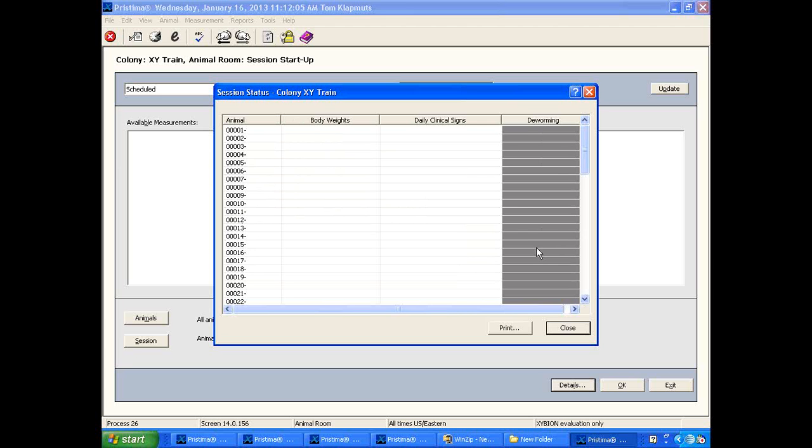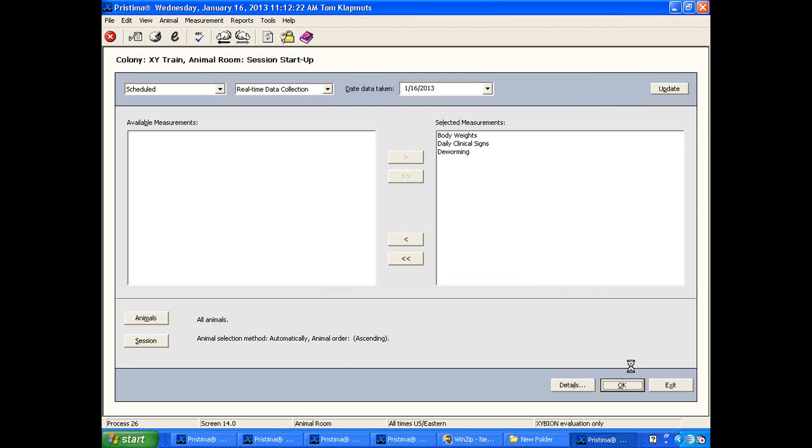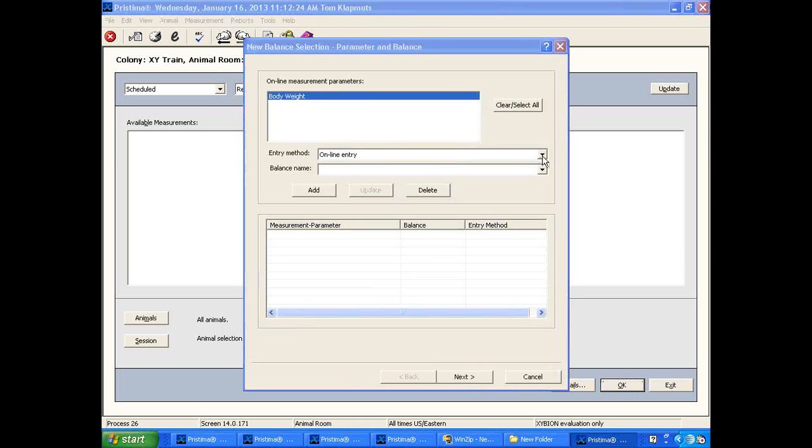The gray boxes show me that I don't have that measurement scheduled. And if we scroll down, this animal, 101, is only scheduled for deworming. He doesn't have body weights or clean signs. That's a quick way to see what you have scheduled for your data collection. We click OK, and we'll go into our data collection because we're doing body weights.